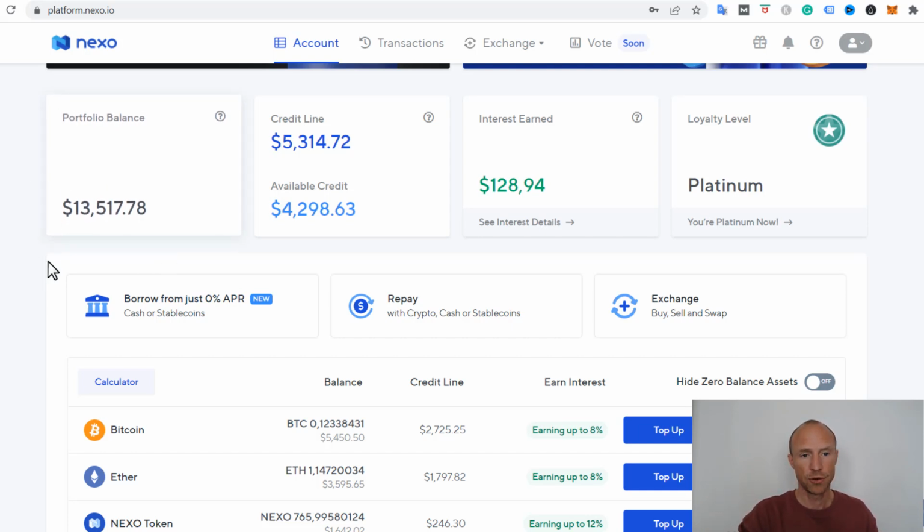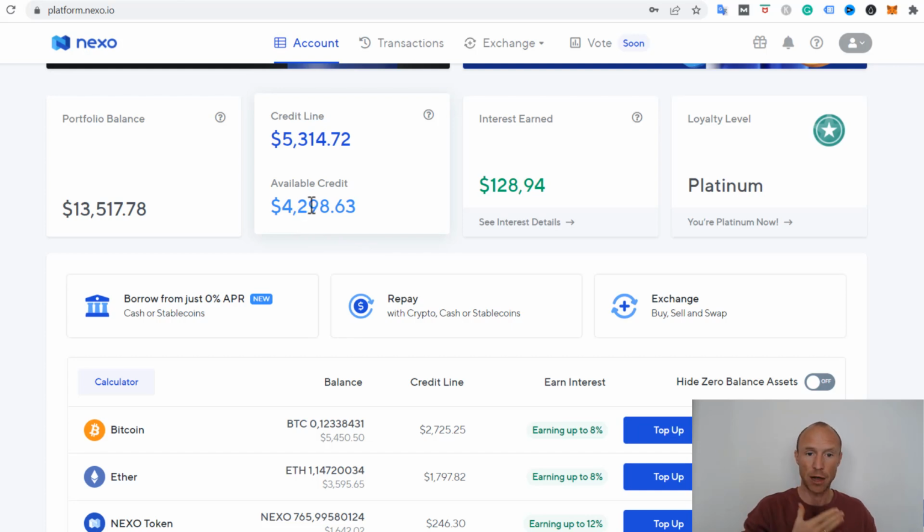But with this current value, this is the credit line, what I potentially could borrow, and then the available credit is what I could borrow now, because I already have taken out a loan to use it for a little bit of reinvestment and to test all these functionalities and how it works, and if it's something I want to do more. Later we'll go over more about some of the advantages that this can have, for example some of the potential tax benefits. But for now, let me just first show you how to do this.